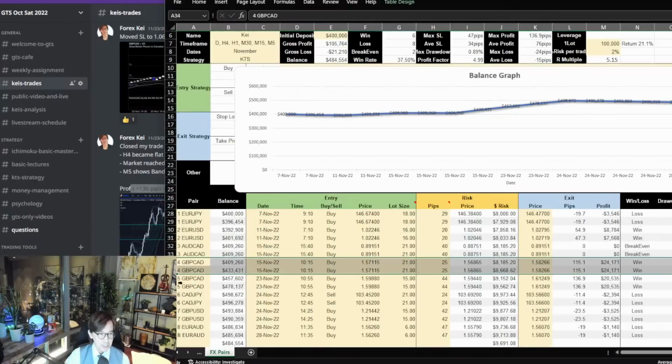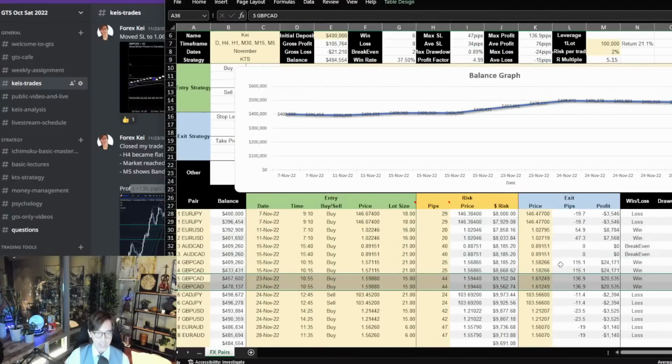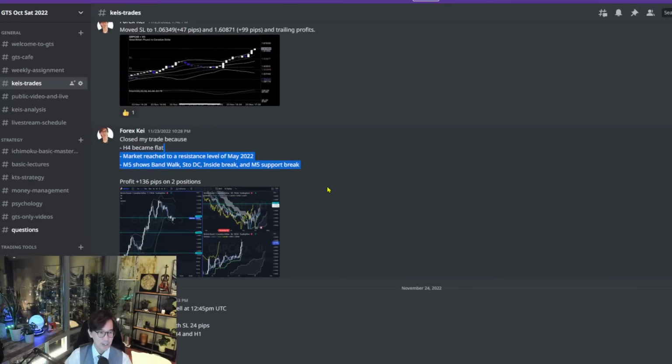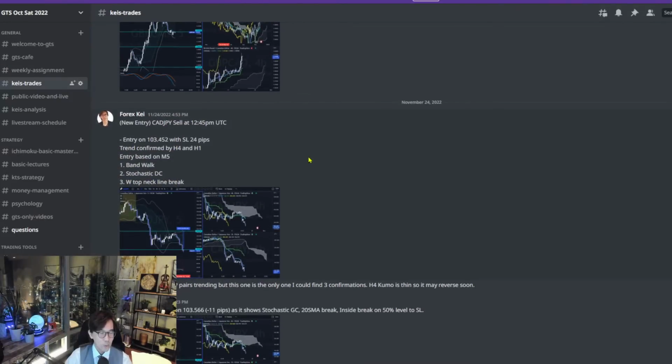And that was my best trade in the month of November. Pound CAD, 136 pips of profit like this way. So that was my best trade in November. And then I took another one on 24th, CADJPY.